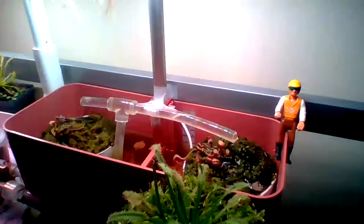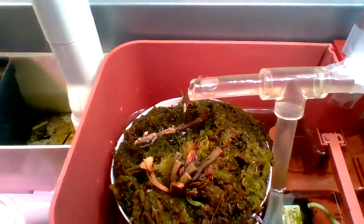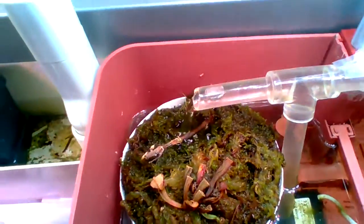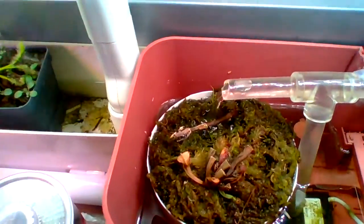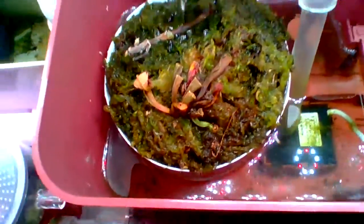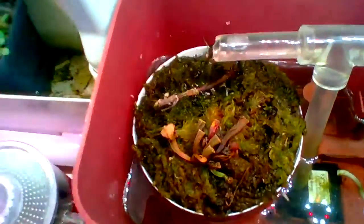For example, this. The original plant that I purchased off of eBay, I think, came in pretty well. It came in with a lot of pitchers, and then the seller also gave me a bonus plant because something happened where I bought it right before he was about to change everything up, so he decided to give me an extra plant. I'm very grateful for that.